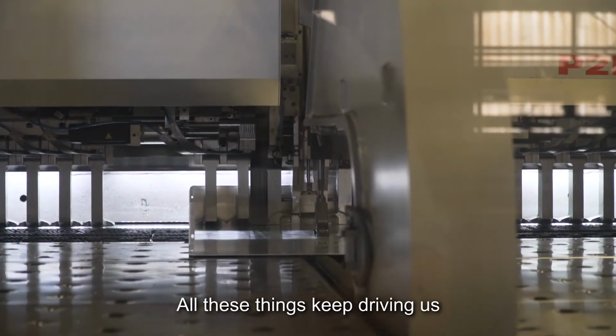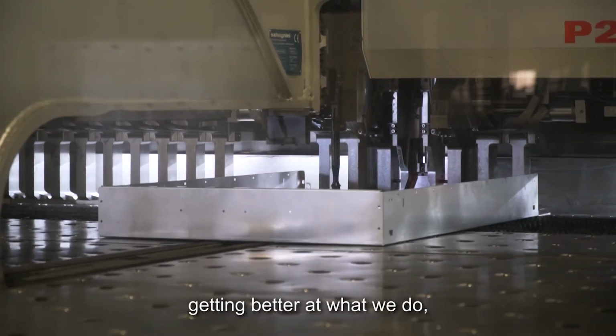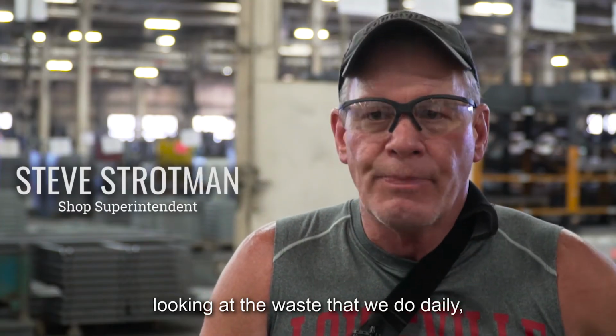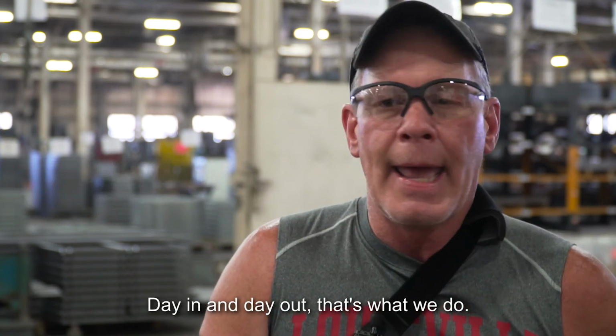All these things keep driving us to one-piece flow. It's a journey. We're not there yet. It's just a matter of getting better at what we do, realizing what the opportunities are, looking at the waste that we do daily, and eliminating it. Once you do that, you look at your next bottleneck, and then you knock that down. Day in and day out, that's what we do.